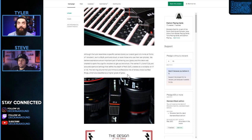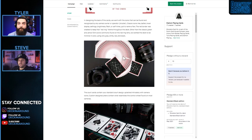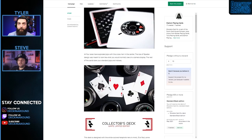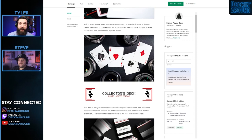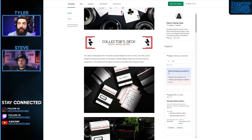It's great. I love just the story running throughout the entire thing as well. Relatively standard faces, a little bit of recolors. Nice full size central pips on those aces though, which looks great. And I love the little autofocus tracking on all of those. And you have that white, it's so sharp. I love it. Yeah, you have the white limited edition collectors.